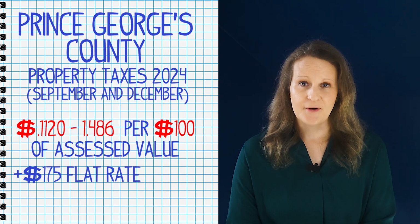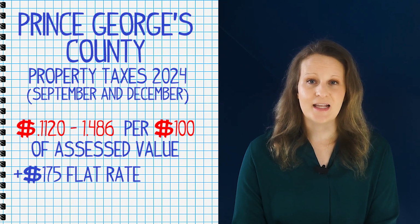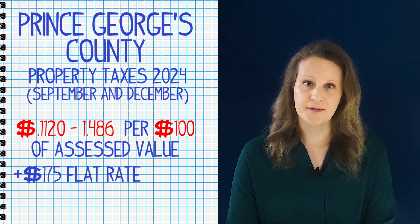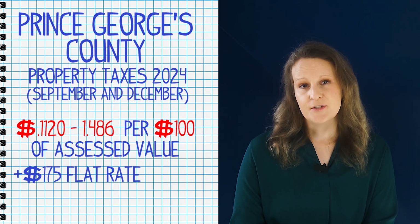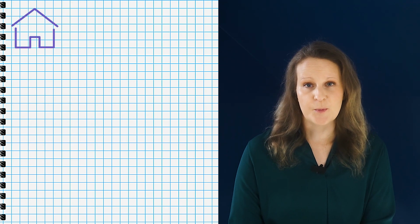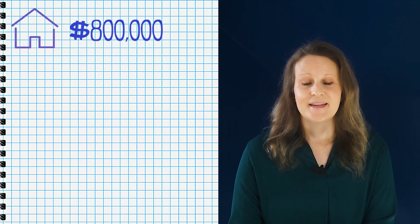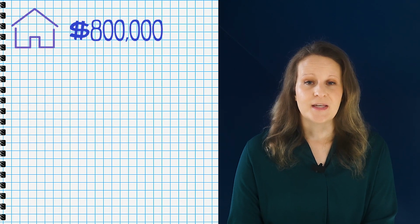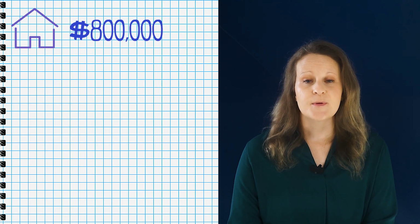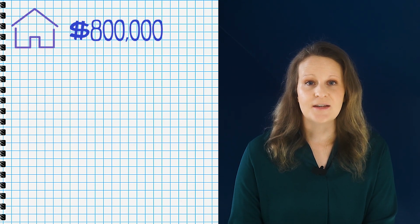In Prince George's County property taxes, there is a stormwater fee, but it's calculated in the rates, so it's not charged on top of everything else as it is with the other counties I've talked about. So let's do some math. For this example, for the $800,000 sample property that we've used before, I'm going to say for simplicity that it is not in a town. That means that we will only have the state and county tax rates to consider.